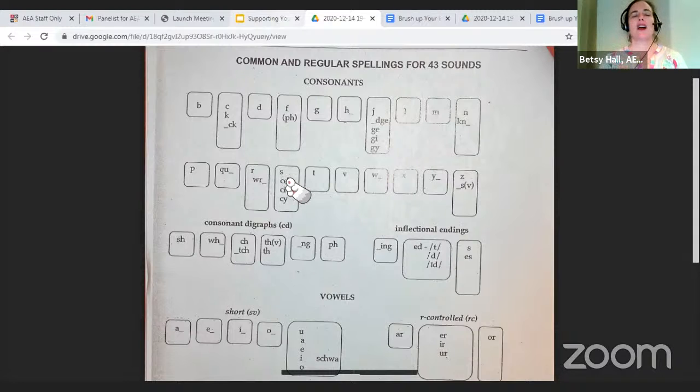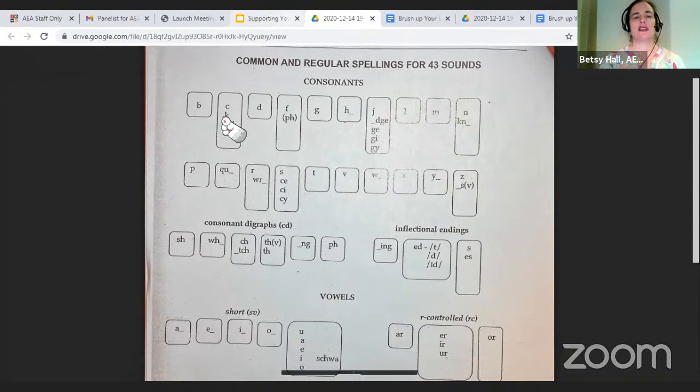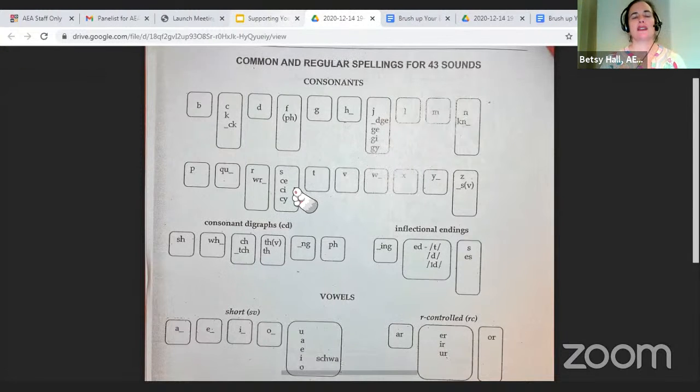S, also C-E, C-I, and C-Y make the S sound. You'll notice the connection here, this letter, C, here we can hear the S sound. So there's a connection here between these and these, right? It's the E, I, and Y: center, city, cycle. T, t, not "ta", t. V, v.